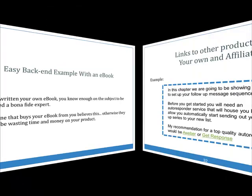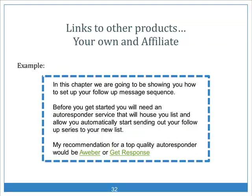So they bought your ebook. Inside that ebook, you have links to other products, your own and affiliate. And that's why a lot of times people will just give away their ebooks, because they have back-end marketing strategies right there. If you don't have anything in place, you're not going to be inclined to give anything away because you're not seeing any kind of profit from it. But when you understand that your back end is where it's all at, you're going to say, hey, I can give this away no problem, because I know what's coming next.